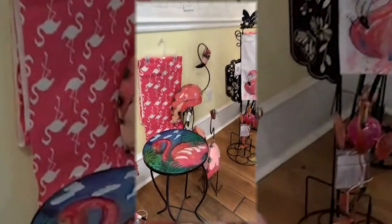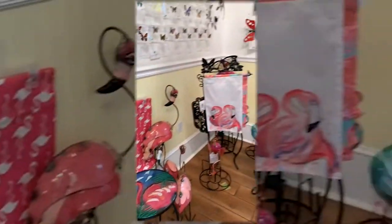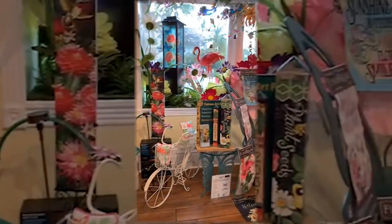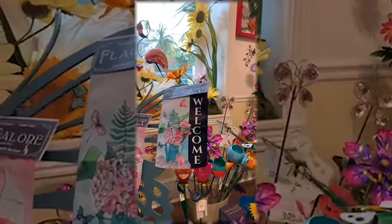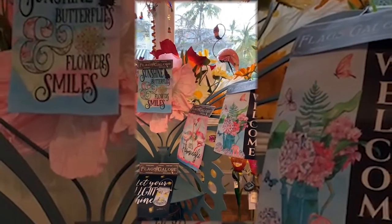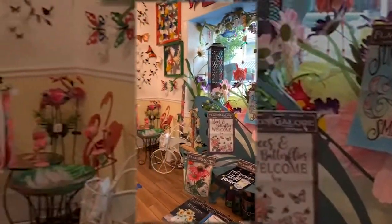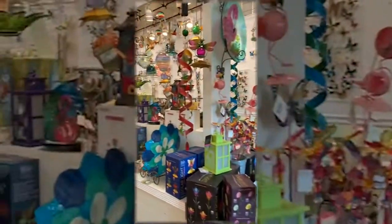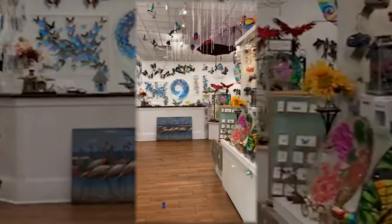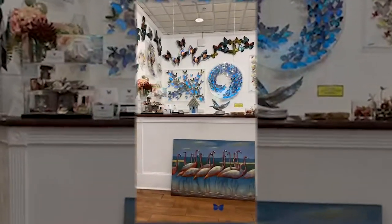Here's the other flamingo. Is there a blue morpho butterfly flag? Yes. Not in front of me right this moment, but yes. I am not sure the internet will let us go over to the flag section of the store, but we will go there together and see if it will let us shop back there.